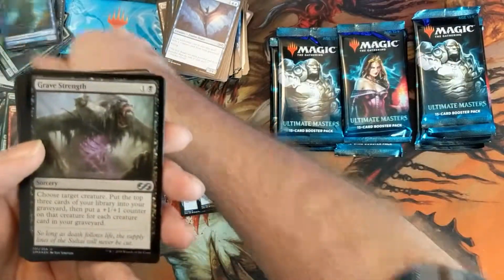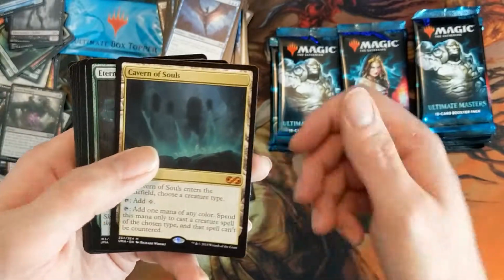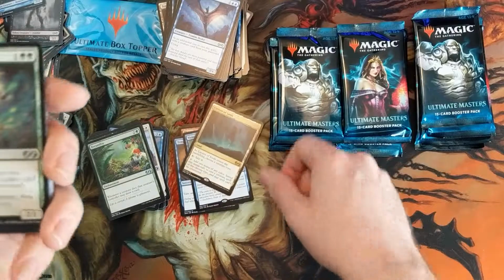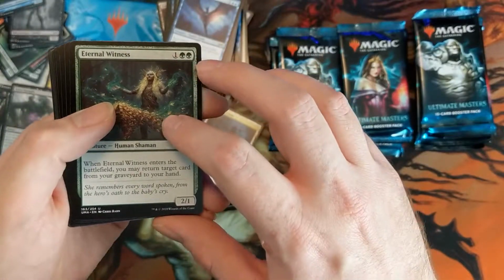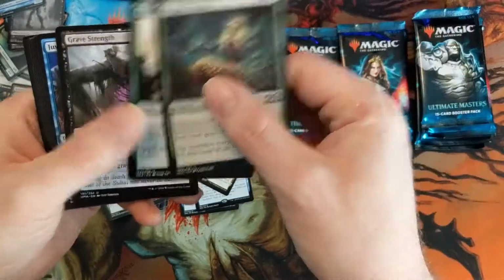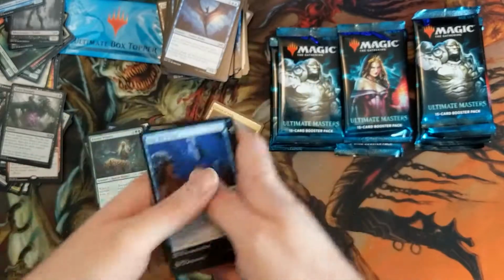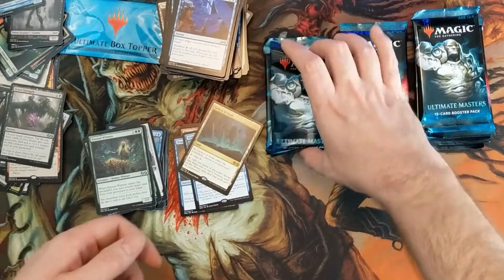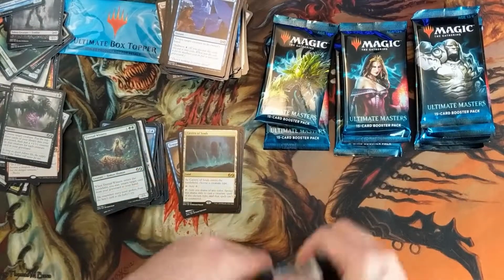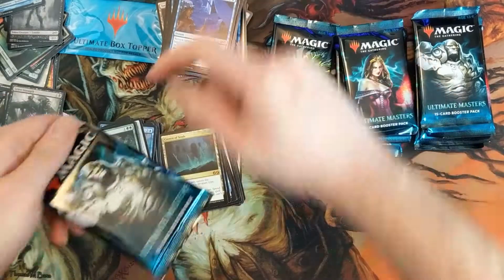Homunculus. Grave Strength, Cavern of Souls, which is a mythic. There's our Mythic 3. The last set, Guilds of Ravnica, we opened 5 mythics in that one. So if we get 4, I think we're in good shape. But we'll see. Like, Jesus, what is going on? Good night, everybody. I'm going home. I want to get that Karn.